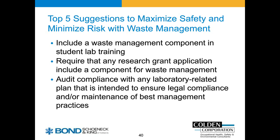You don't want that audit being conducted by a regulatory agency, because obviously that puts it on a higher level of stress. And the end game here is not necessarily, you do want to make sure you're in compliance, but you want to be able to handle these sort of issues in-house.